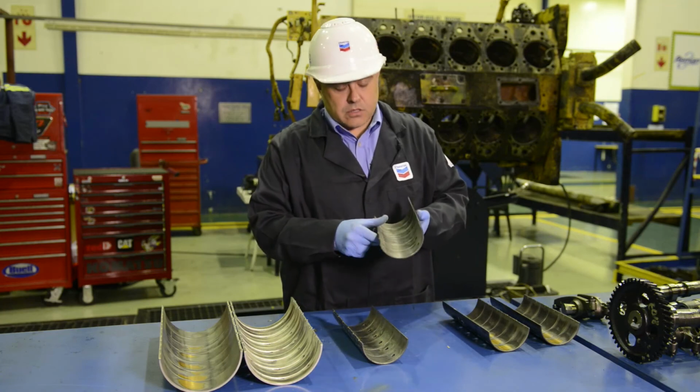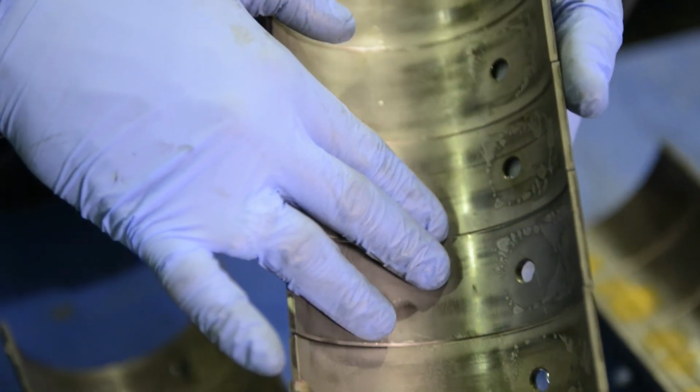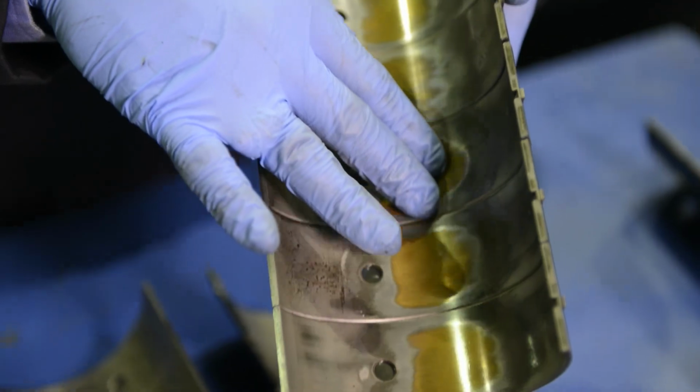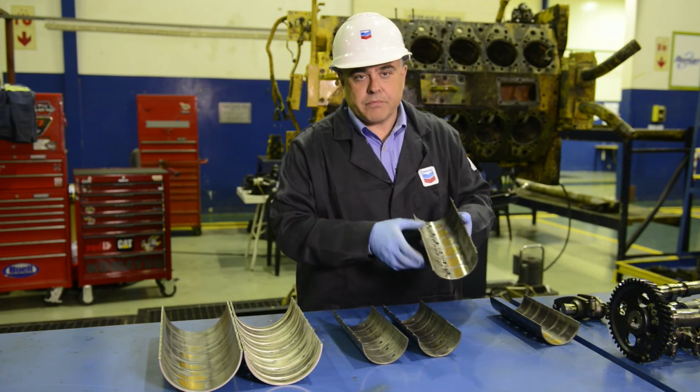Connecting rod bearings, as you can see on the unloaded side, very minimal wear. They look in pretty good condition. On the loaded side, as you can see, there is a slight amount of wear, but considering this is 23,000 hours of operation, they're in pretty good shape.